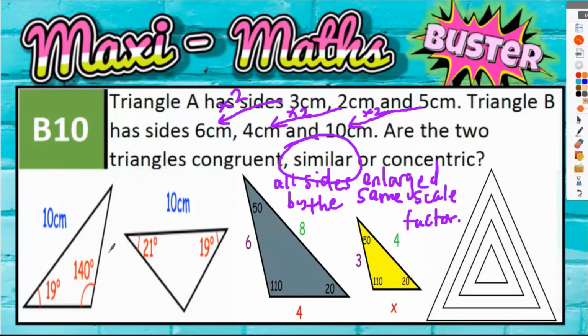Just as an extra example on the end here, these two triangles would actually be congruent. Now they don't look the same, but they're not necessarily drawn to scale. Sometimes they do this with congruent triangle questions, they deliberately don't draw them to scale to get you to see if you think they're the same size. So if you look at the angles, 19 and 40 in the first triangle is 59, which would make this angle up here 121. And in this triangle, 21 and 19 is 40, which would make this missing angle down here have to be 140. Now that's evidence straight away that it's not drawn to scale, because 140 is obtuse, and this looks like an acute angle here. So this triangle here mustn't be drawn to scale.